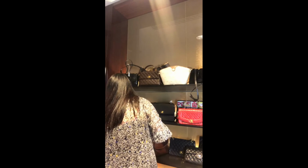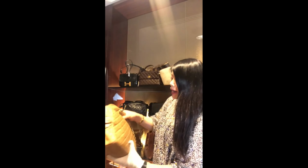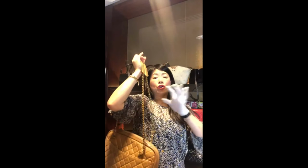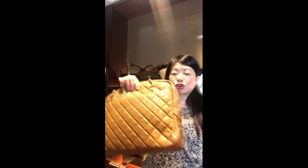If we're on the subject of beige colour and a good work bag, we have this vintage Chanel shoulder tote bag, and I believe it's £995. It features a very long shoulder strap, actually, and you could wear this as a crossbody style bag, so a messenger style bag.